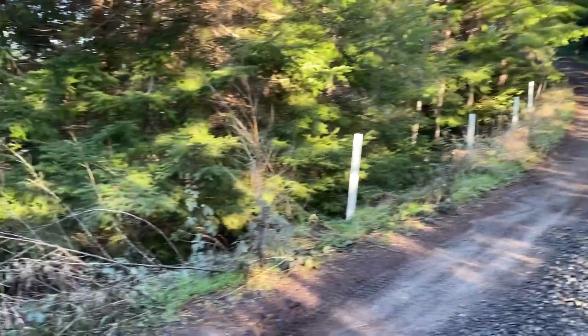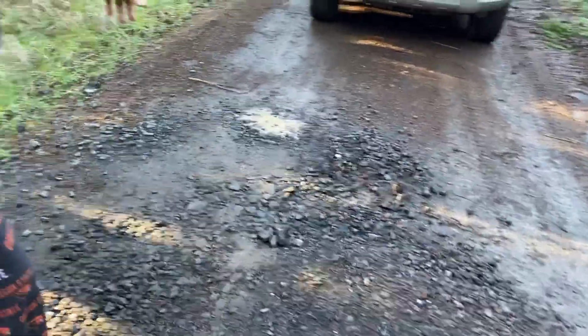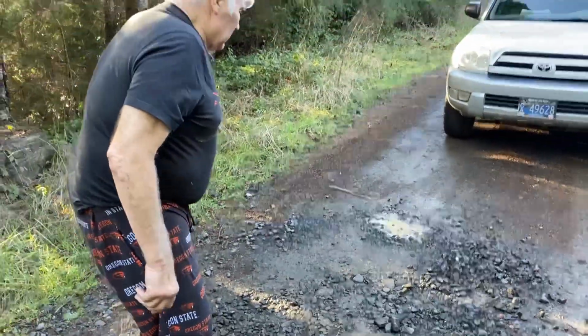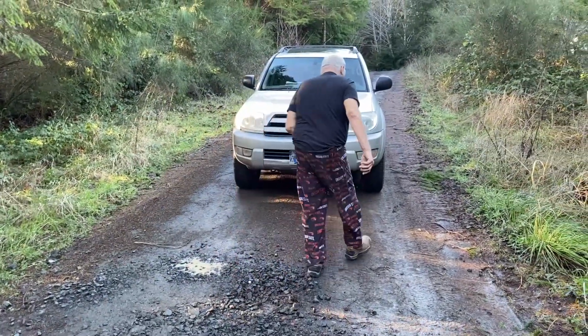Okay. And here you can see where the water, I didn't get enough rock in here, and there's a real hole again. I'll pull up here and I'll throw some gravel in there while we're here. Okay.